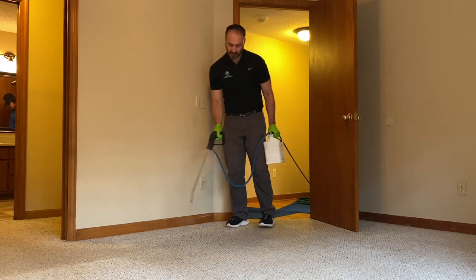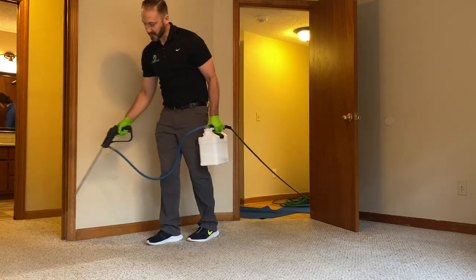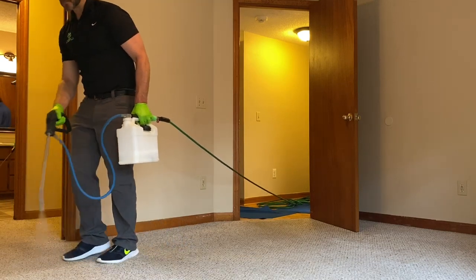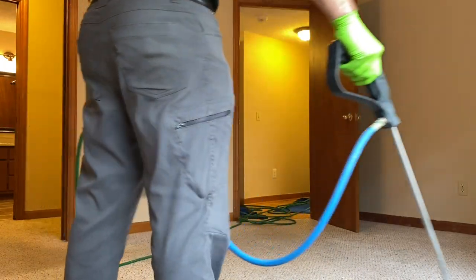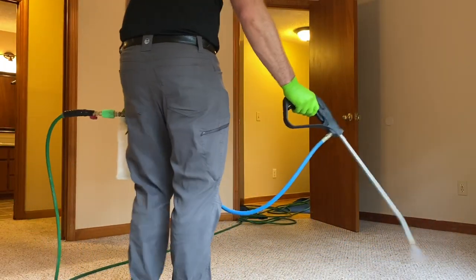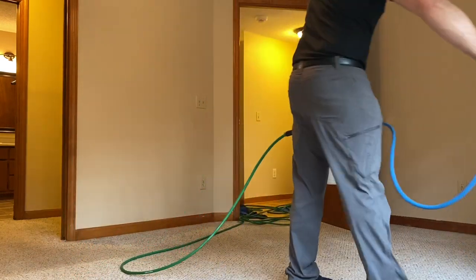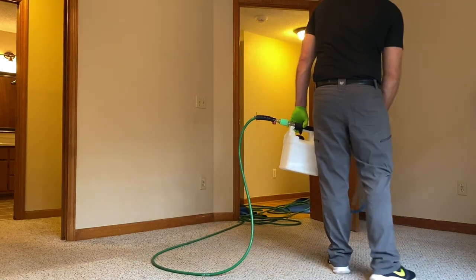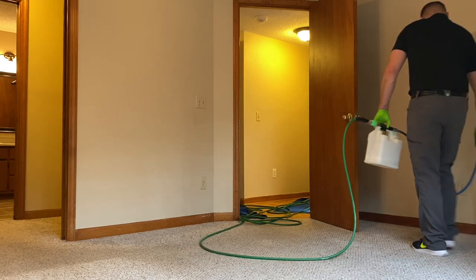Most people refer to this method of cleaning as steam cleaning, but the professional correct term for this style of cleaning or method is hot water extraction. And so the water is really doing the cleaning for us. What the pre-spray or the preconditioner does is it just prepares the soil in the fibers to be able to be rinsed out and extracted once we have the hot water. We have a pretty large selection of cleaning agents that we use depending on the type of fiber and how heavily soiled the carpet is.